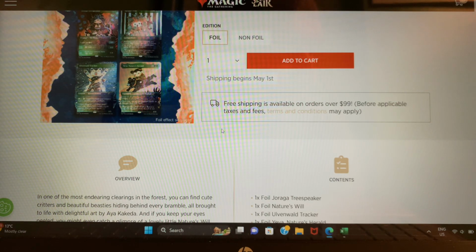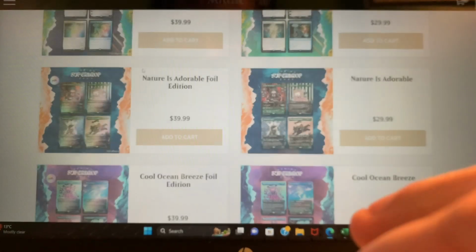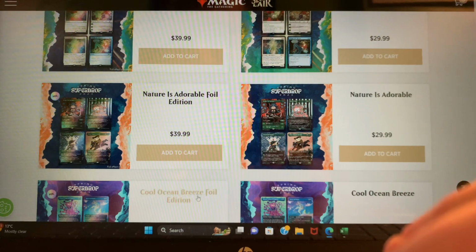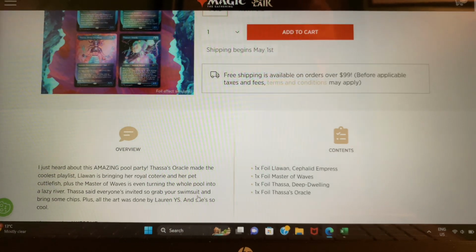And the last secret lair for this grouping is Ocean Breeze. A cool Ocean Breeze. And it has 4 cards as well. Lawan, Cephalid Empress, which was a card that used to be pretty crazy for a minute, at $2.13, Master of Waves at $1.11. We got Thassa Deep Dwelling at $19.91, and Thassa's Oracle at $9.74.